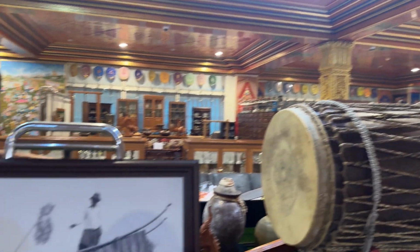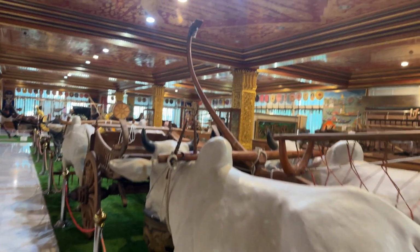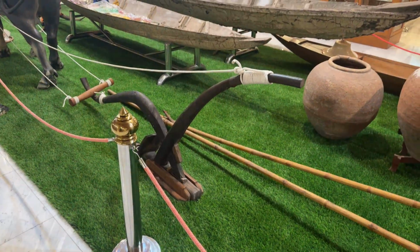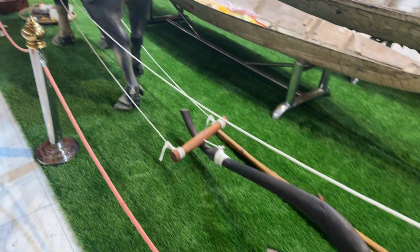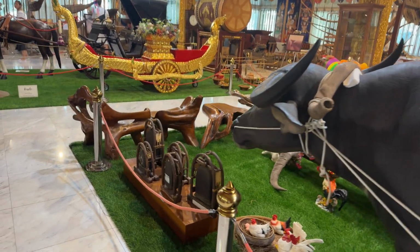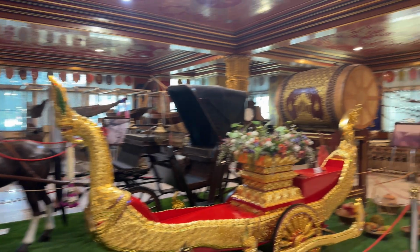Oh, and we have an old cart here for the farmers. Oh, this is great. They got some cars and stuff over here. Farm implements. And an old plow, some of the old boats, the old pots. How would you like to plow your field with that right there? Right behind the old buffalo. Now they do a racing in September or October. We're over in Pattaya, and you can watch them race with the buffalo and the plow. And then they have an event where people ride the buffalo also.